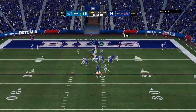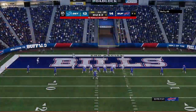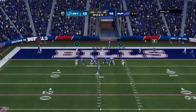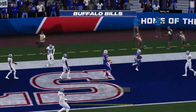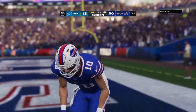Back to throw, Allen. Right back to Cook for another completion. And the result here, a pickup of 8. Leaves him with 2 to go on second down. Allen looks to throw on second down, and this is caught for a Bills touchdown. Khalil Shakir, a 2-yard touchdown grab.